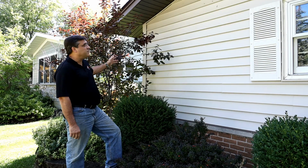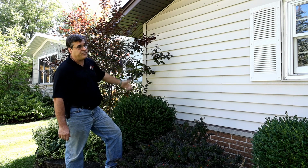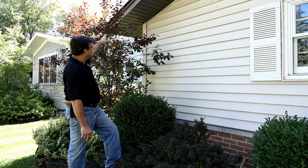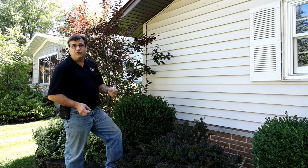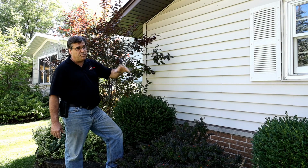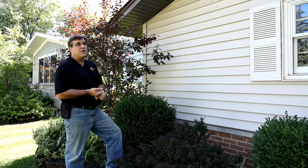So in this instance, we've got foliage that is too close to the house along the back, along the house, and it's touching the roof, touching the siding. Foliage needs to be trimmed away at least 12 inches. You want to keep tree branches and bushes away from the house for two reasons.